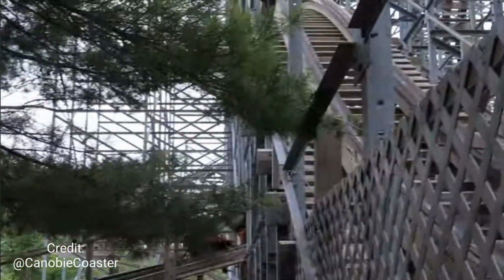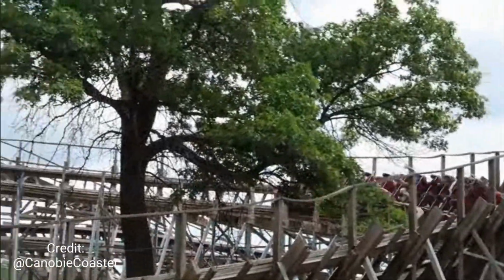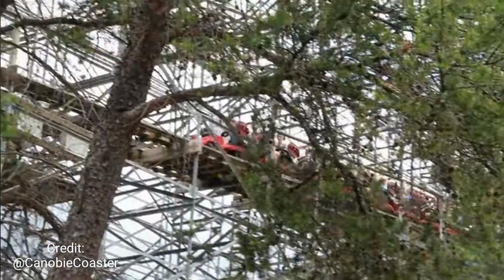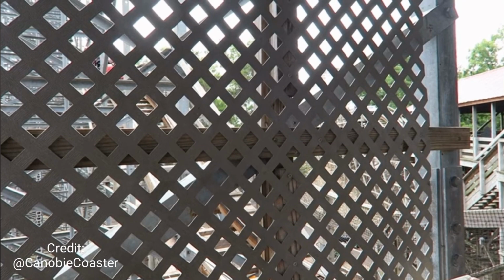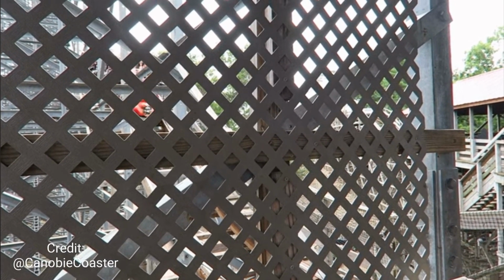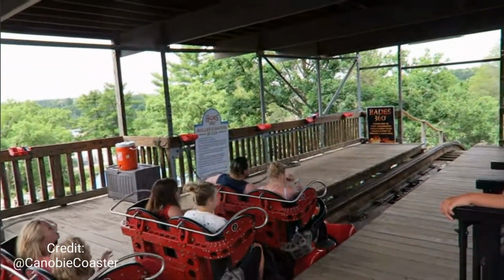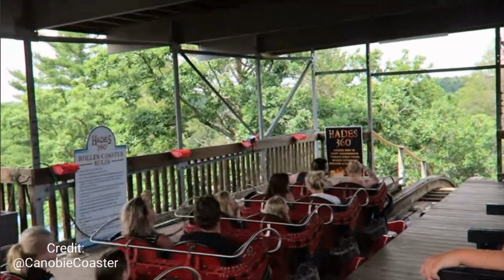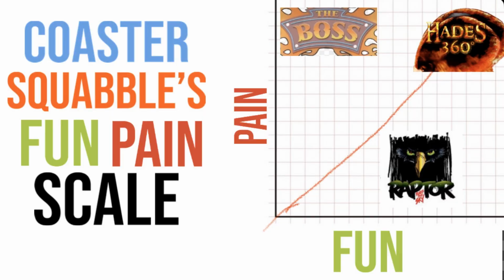Hades is super rough. It feels like it's running on square wheels. And this is throughout the whole entire ride as well. It's not just one specific part, it's the whole entire ride. Hades, although extremely fun, has headache-inducing roughness. As an experienced roller coaster rider who's built up a tolerance for roughness over the years, the most I can do in one day on my 2 visits to Mount Olympus was 3. So, this feels like a perfect time for me to introduce you to the Fun Pain Scale.